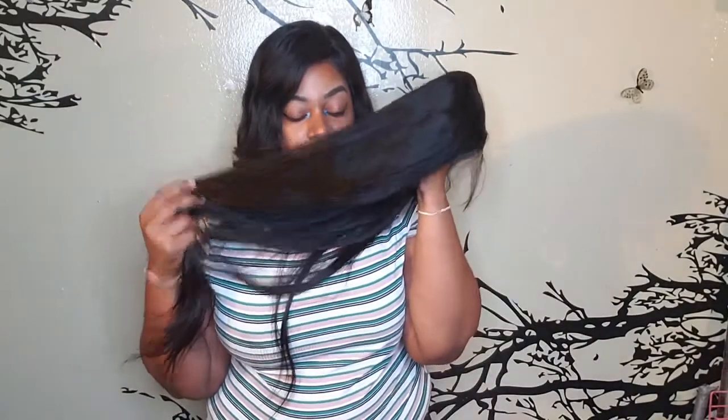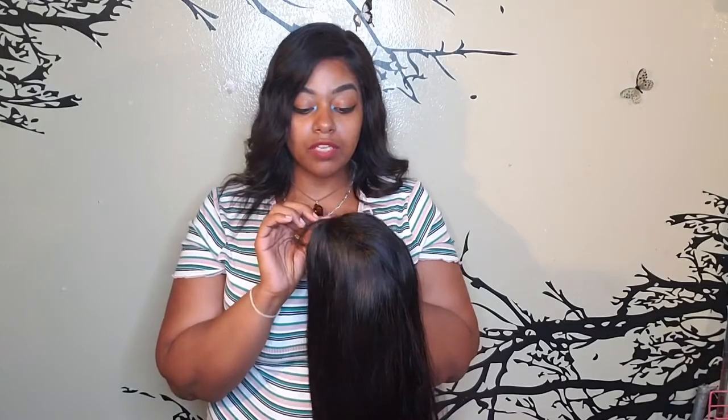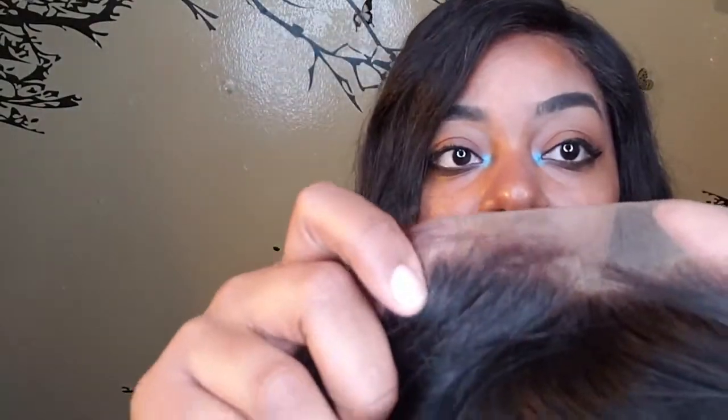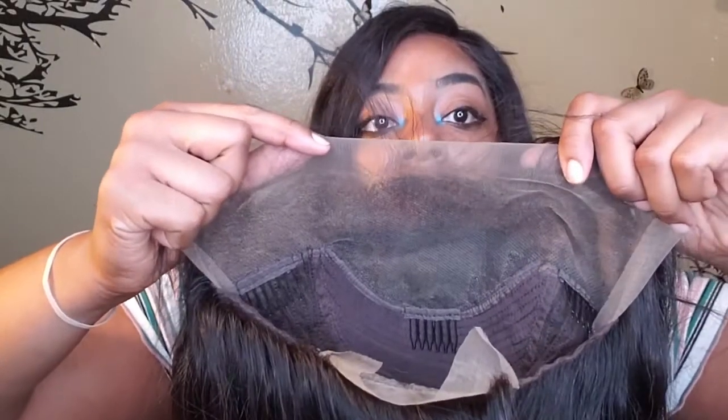It feels pretty nice. Smells like normal hair, I guess. No strange smell or anything. So this is pre-plucked, and it has baby hairs. It is slightly bleached, I believe, in the front though. Like you can't see the knots really in the front. So slightly bleached in the front and only in the hairline though. Everything else will probably have to be bleached. Like I said, it has baby hairs. So that's pretty nice. Oh, so this is a 4x13 closure. I mean frontal. 4x13 frontal. I wish that it was the same all the way to the sides, but it's not. But it's pretty good. See that?